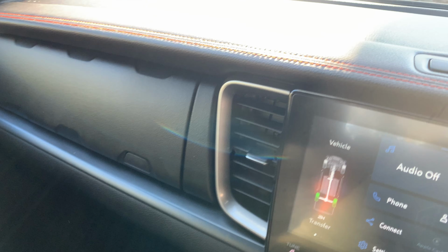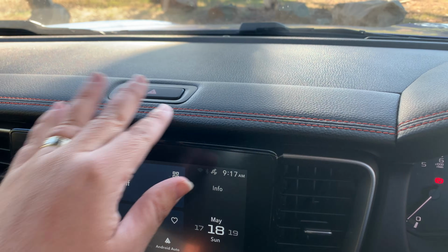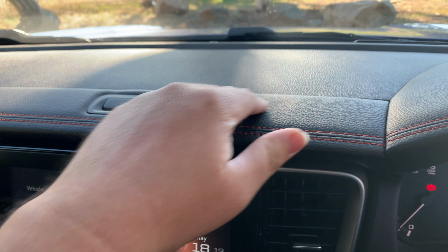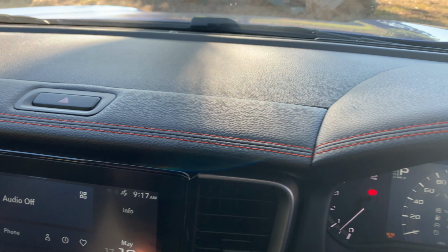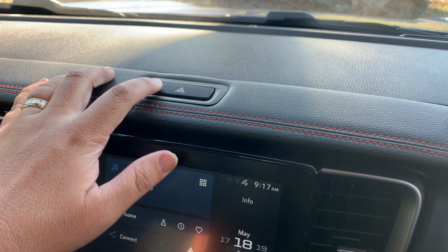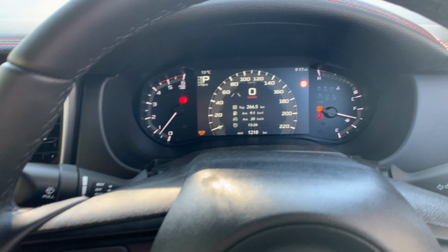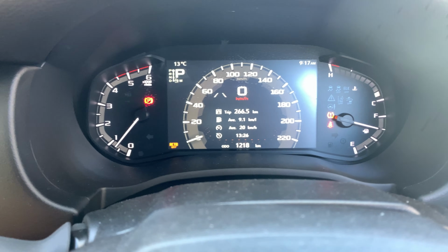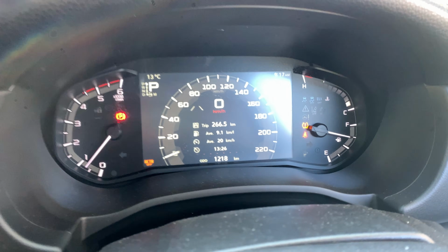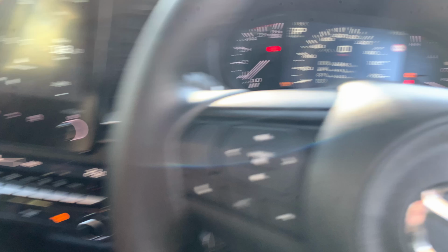Before we do go for a spin, I love the red stitching across the top here. It serves absolutely no purpose at all. That's nice and soft touch actually, but I'm not gonna be dash grabbing here. But I really like it. It's just a nice look. And that's actually quite a nice little hazards button there. Yeah, very nice. The other thing, this is your dash. So we're currently sitting on 9.1 litres per 100. That's pretty good, advertised at 8. So yeah, that's about what you'd expect. All right, let's go for a drive.